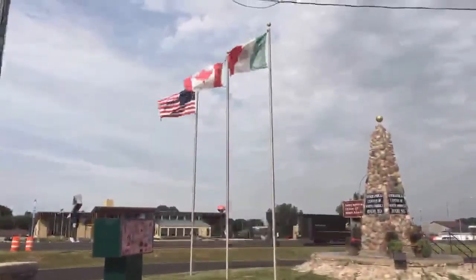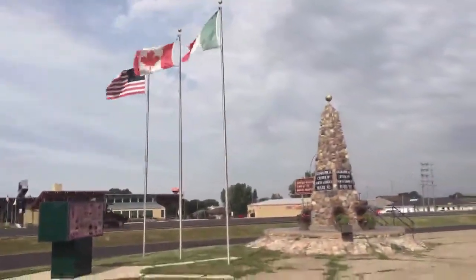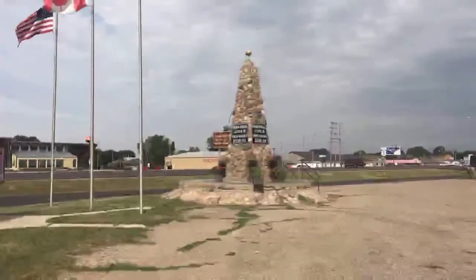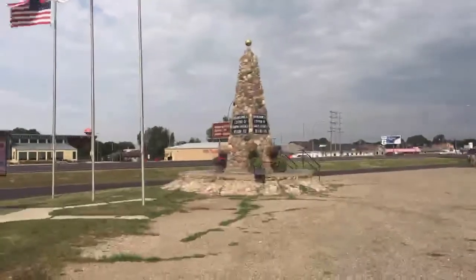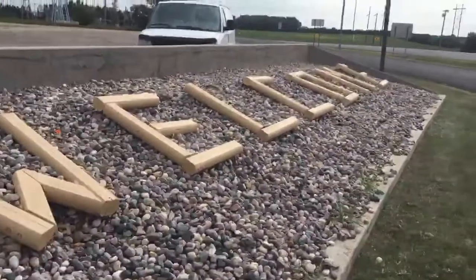Well, we made it to the geographical center of North America. US, Canadian, and Mexican flags flying. I guess we're forgetting about all the countries in Central America. Or maybe that's not North America? Anyway, we made it. We're in Rugby, North Dakota. Here's a nice little welcome log thing.